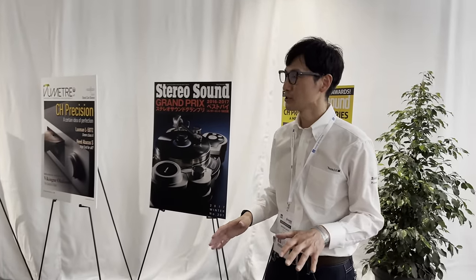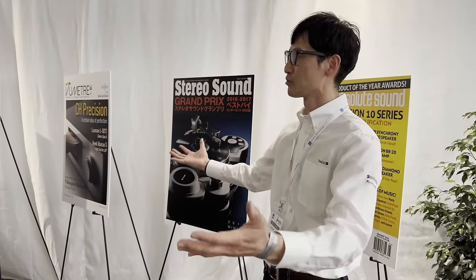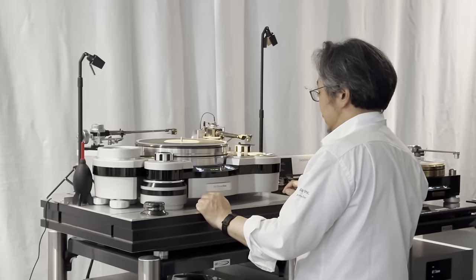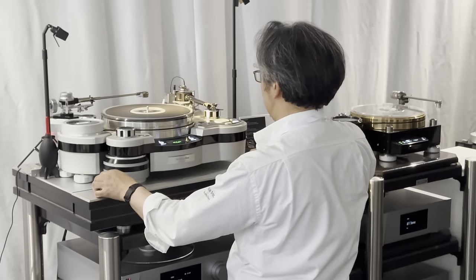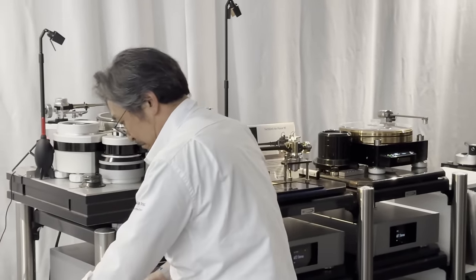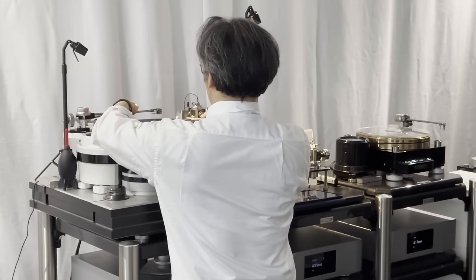In 2019, at the Munich show here, we introduced the biggest, the Air Force Zero turntable. The weight is 350 kilograms. The platter has five layers, and the total weight of the platter is 130 kilograms. In all of our turntables, the platters are floating on air, even the Air Force Zero's 130 kilogram platter is floating on the air suspension system.